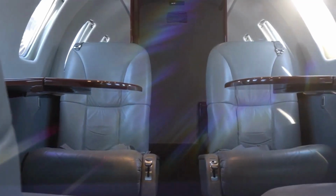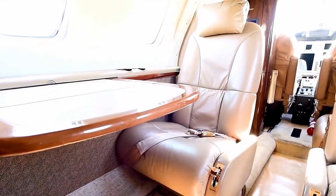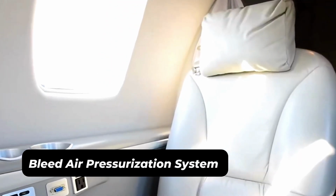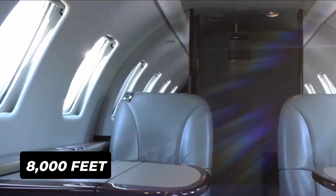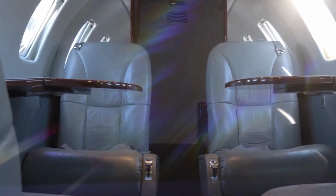Each seat in the club configuration has an average pitch of 30 inches or 75 centimeters, which gives you a lot of leg room. The seats have lots of padding, can be leaned back for extra comfort, and can turn completely around. The CJ1 Plus is designed with a bleed air pressurization system that keeps the cabin at an altitude of about 8,000 feet, even when it's flying at its highest level of 41,000 feet. The plane has 7 windows that are bigger than those on most light jets. These windows let a lot of natural light into the cabin.